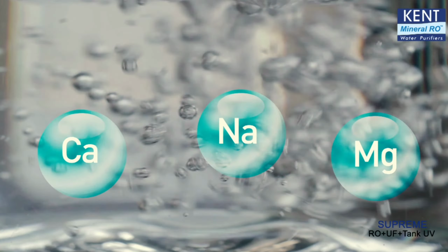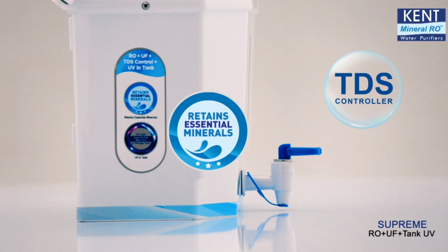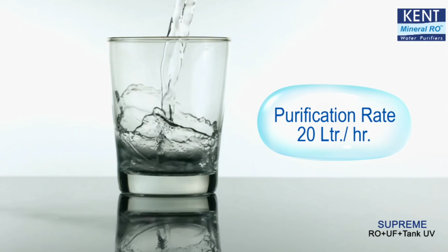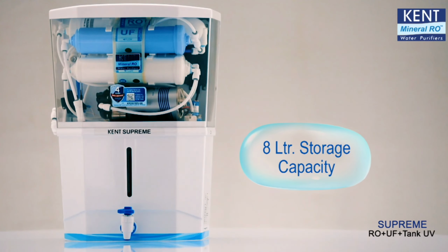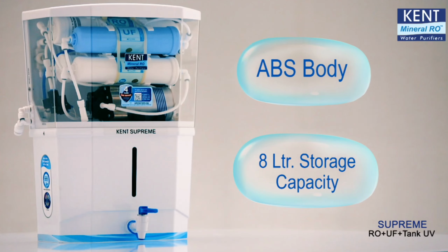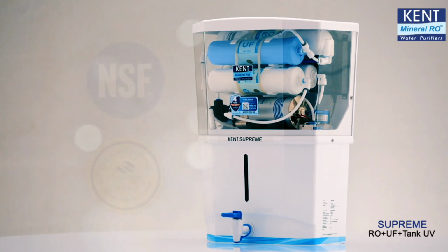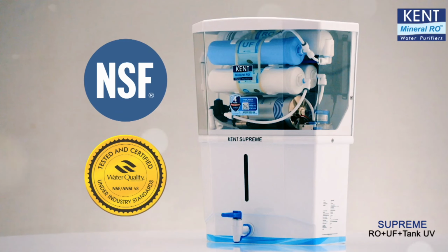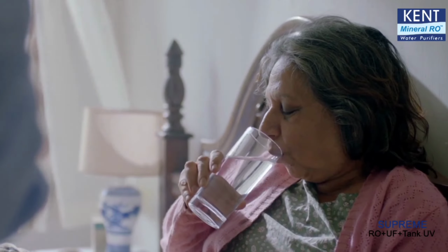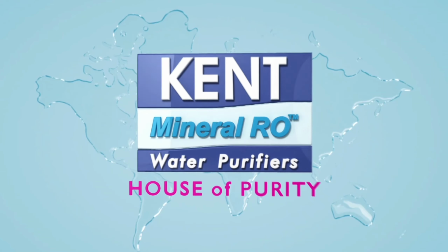It also retains essential natural minerals in purified water through an adjustable and intelligent TDS control system. The high purification capacity of 20 liter per hour, large 8 liter storage capacity and ABS construction makes this purifier ideal for your entire family and any type of water. So, order Kent Supreme with quality certifications today and get complete protection from waterborne diseases. Samjhota na kare. Kent RO hi laye, best laye.